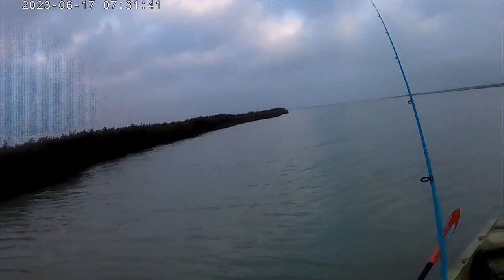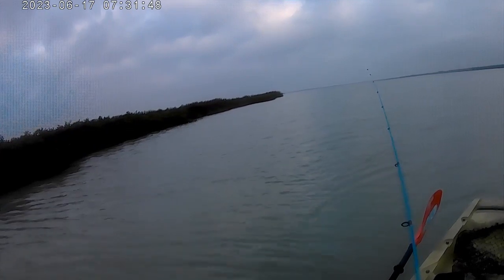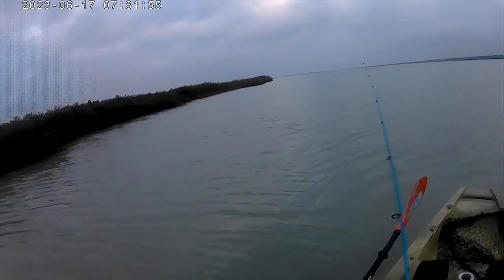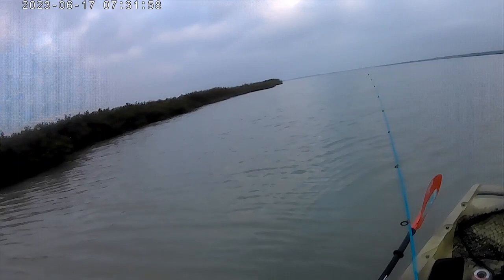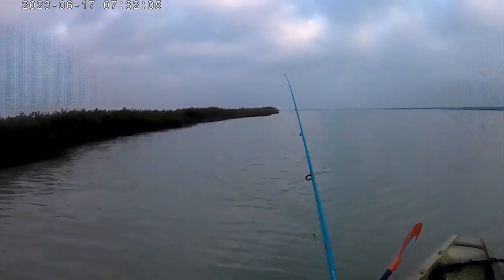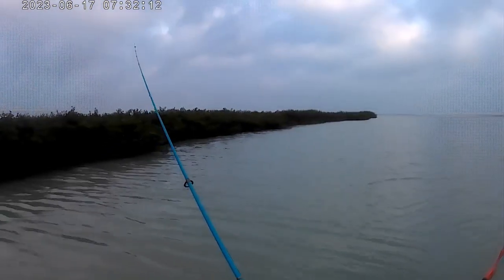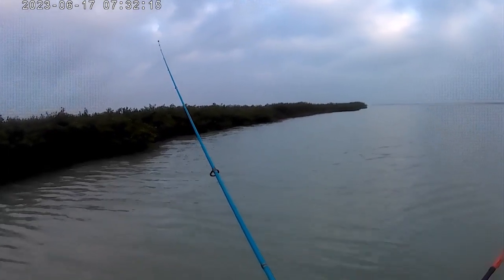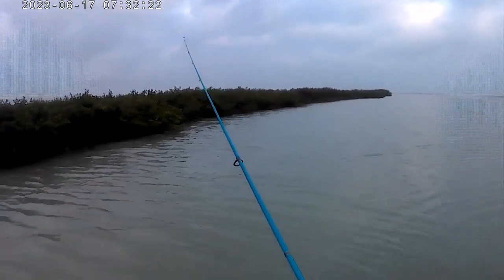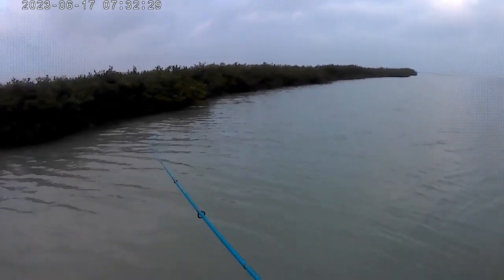So I'm gonna work this area, and if I don't have any luck, I'm gonna move and look for some tailing reds or something. Oh, it's such a nice morning. A little humid, and you know that sun's gonna come out big time today. There's so much bait here. Those guys at the bridge were catching tons of big mullet. So these fish, they've got plenty of bait to eat.